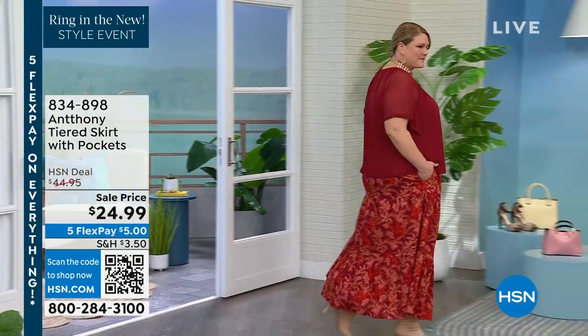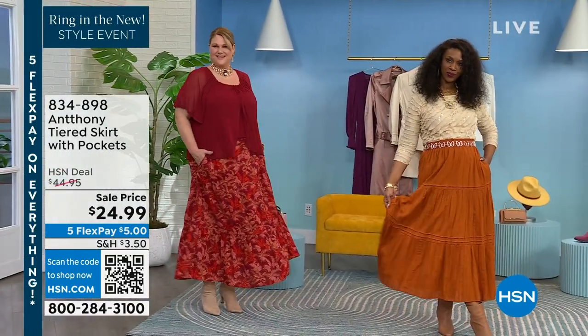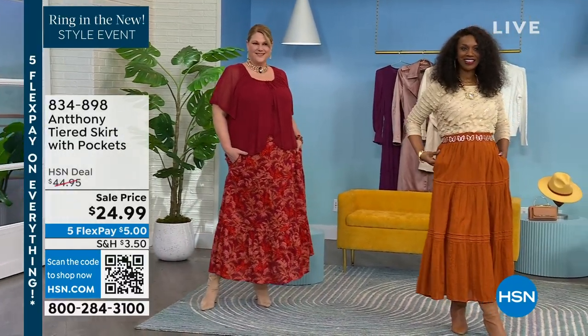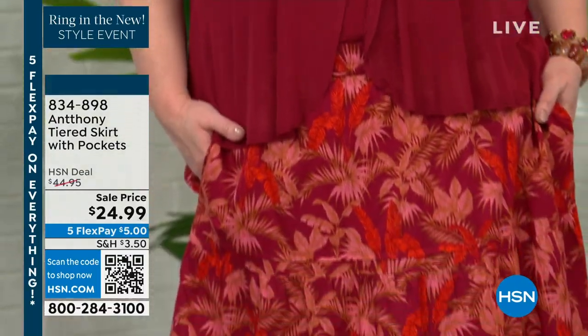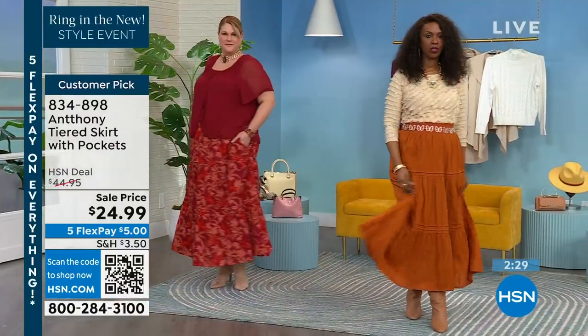We're gonna feature another couple items, and we're gonna talk about this great little maxi skirt. We've got it on sale, so it's a super duper price at $24.99, and with five flex, it's $10 or $5. Wow, to get this one at home, that's pretty darn amazing. All right, let's do the colors really quickly on this.